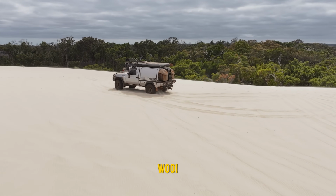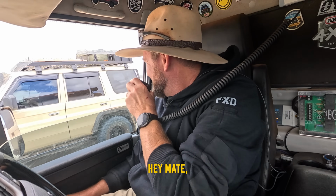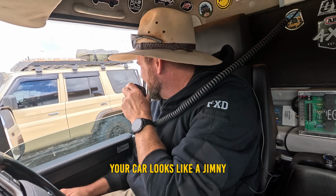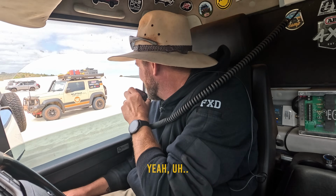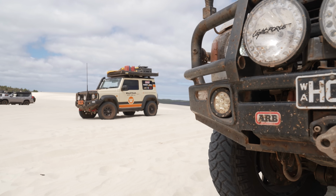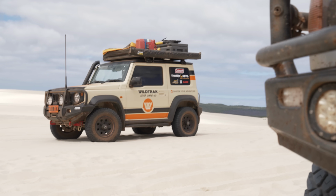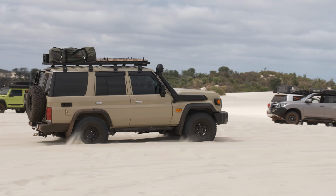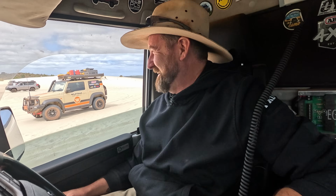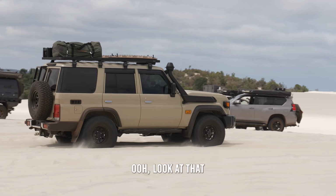Woo! Hey mate, you know, sitting there your car looks like a Jimny. You sure about that, mate? Yeah. Yeah, maybe not then. Oh no, who's going to get the last laugh now? Uh-oh. Oh, look at that, look at that.